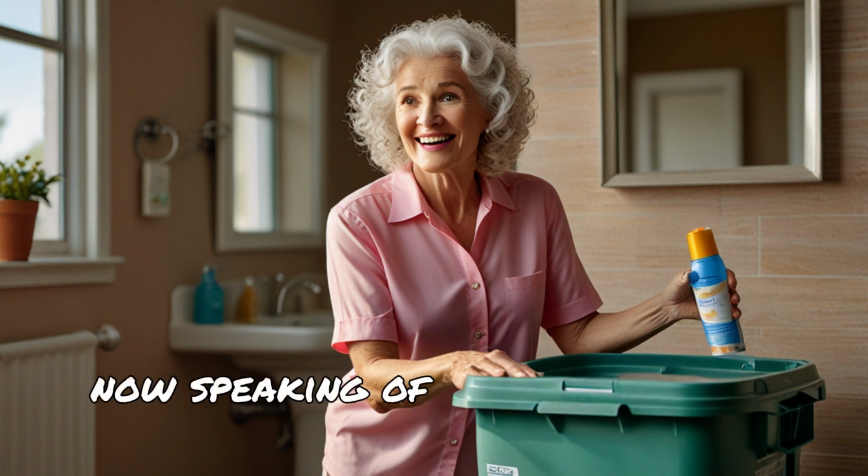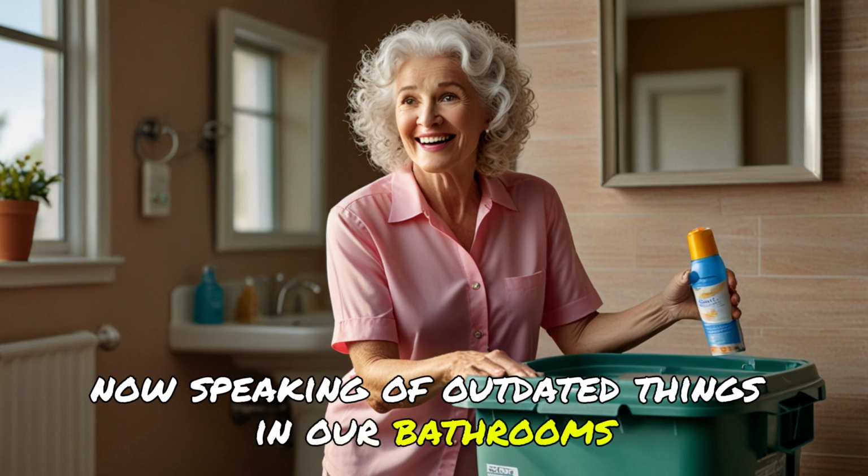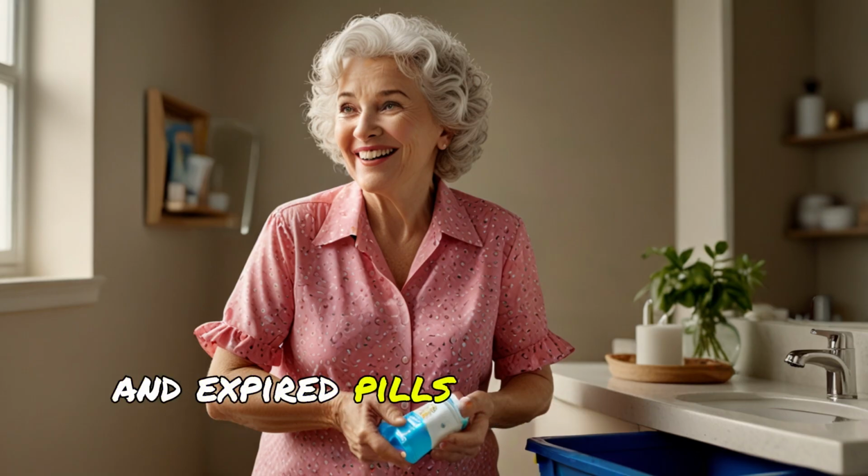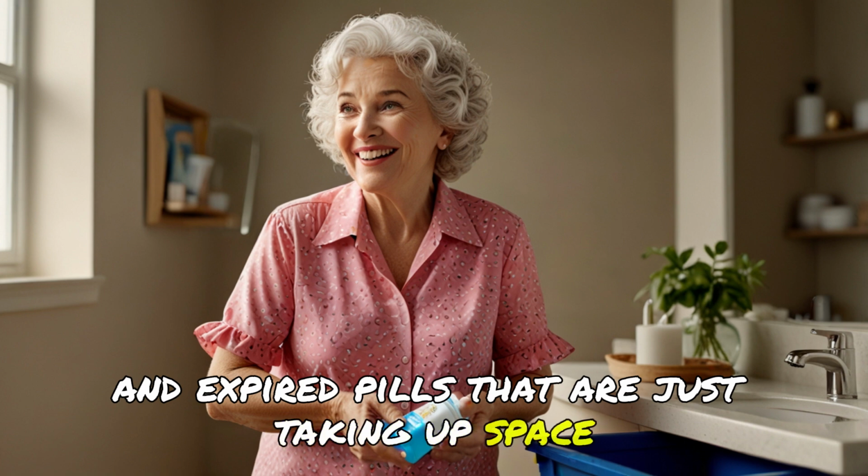Now, speaking of outdated things in our bathrooms, let's take a look at those old medicine bottles and expired pills that are just taking up space.